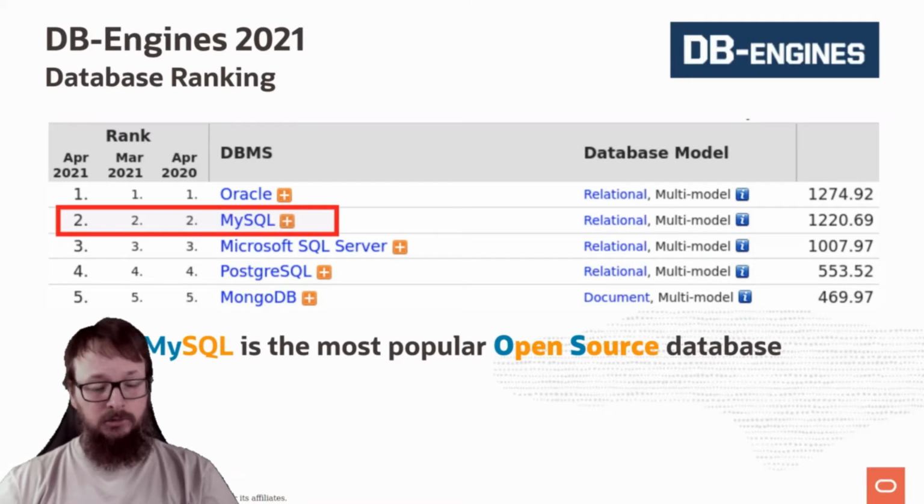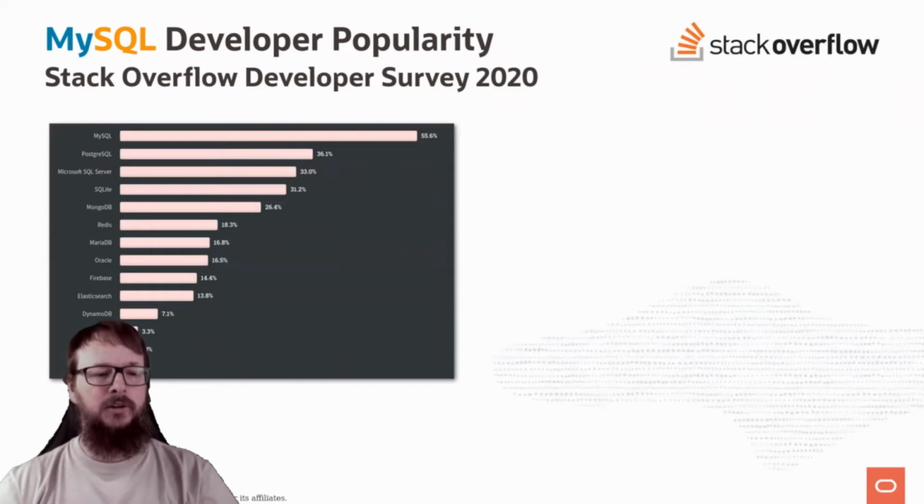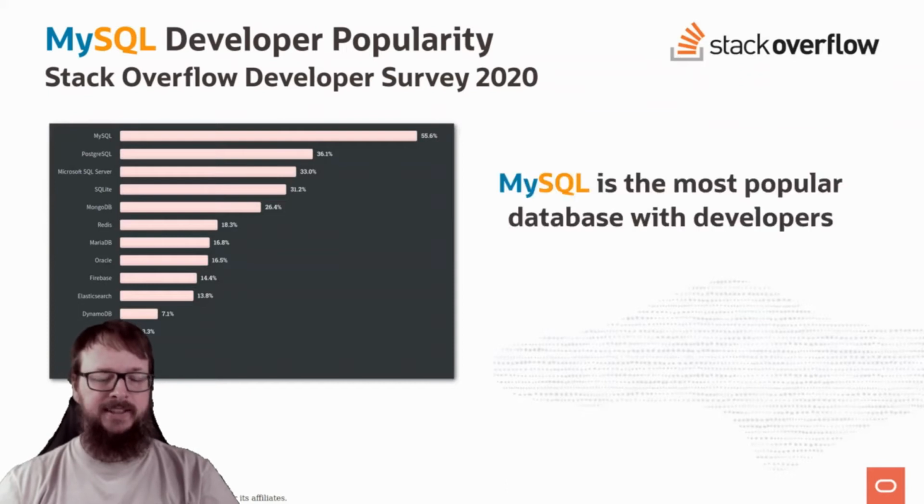And also, but this is the one of 2020, 2021 is not yet available, for the Stack Overflow developer survey, we can see that MySQL is the most popular database with developers. So we are also very proud of that.